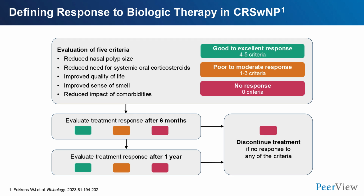One is any change in nasal polyp size. Have you reduced the need for systemic corticosteroids? So we should track how frequently patients are getting these. Improvement in quality of life. This is where your SNOT-22 scores or other quality of life scores come into play.